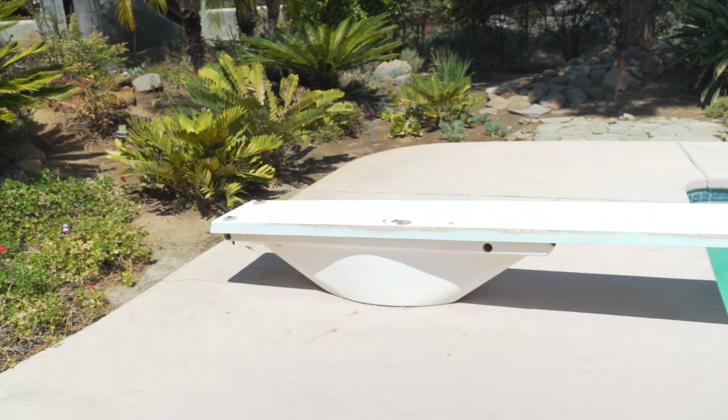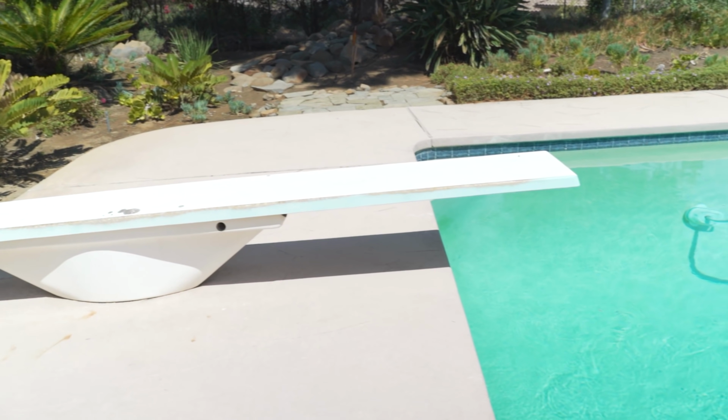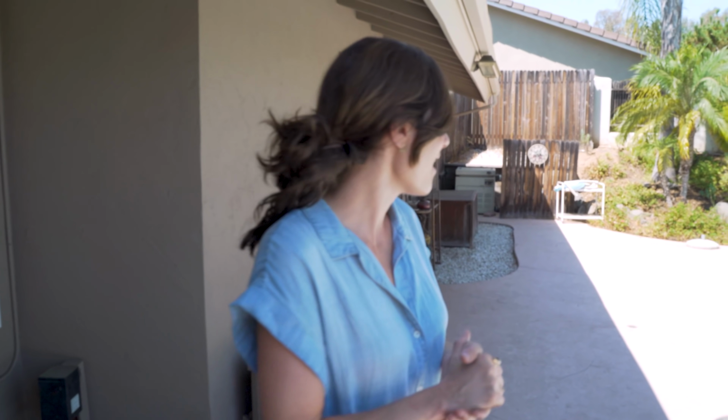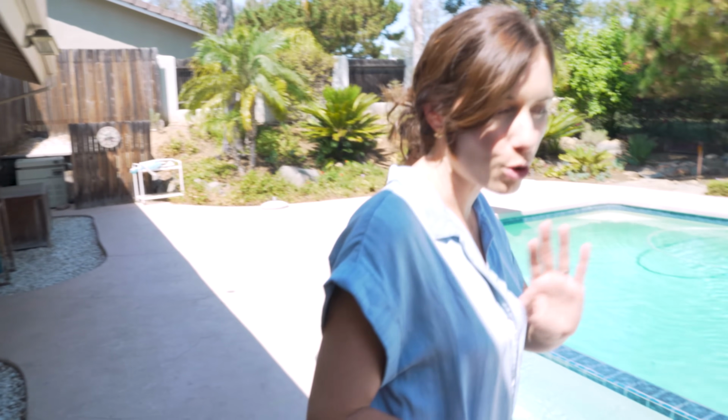Diving board, you don't see those anymore. We were strongly advised by our pool inspector to remove it. So we're going to keep it a little retro. It might just be there for looks rather than actually using it. The spa also doesn't have jets that work, but that's okay. We'll just use it as a warm little pool.